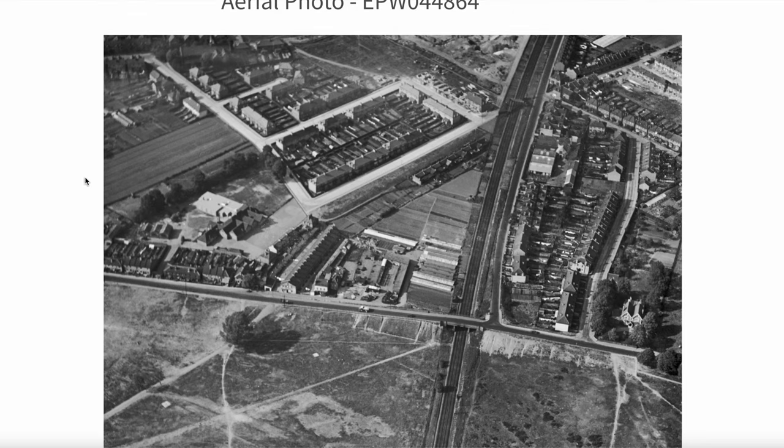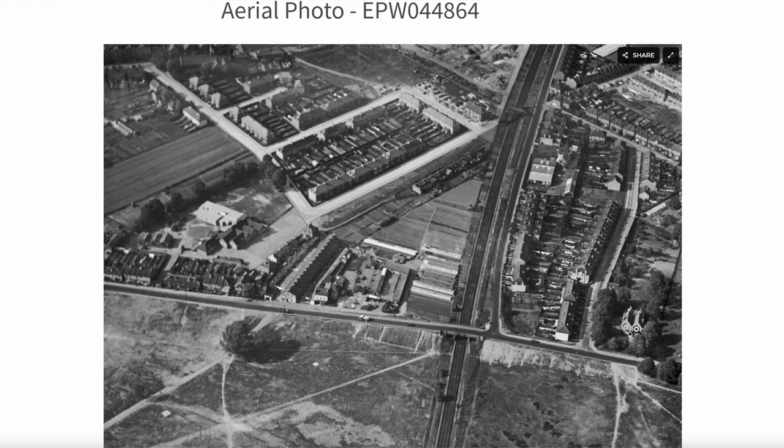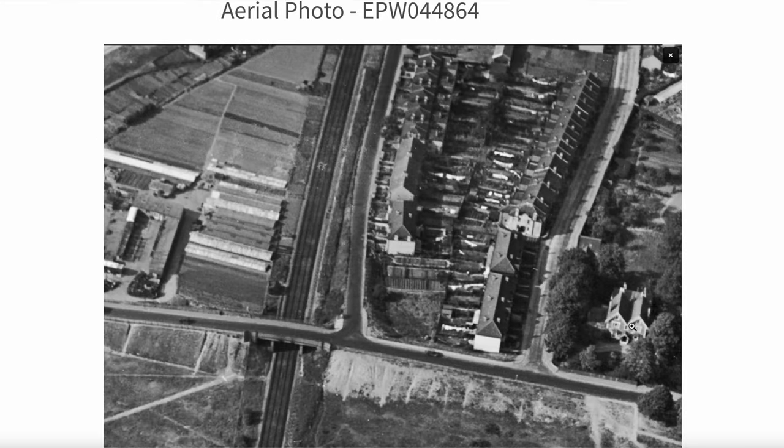Okay, let's have a look at some of the details here. So, we have Commonside East, the railway line which now goes towards Streatham, and there's a station now, Mitcham Eastfields Station, and this way towards Mitcham Junction. This house is no longer there.